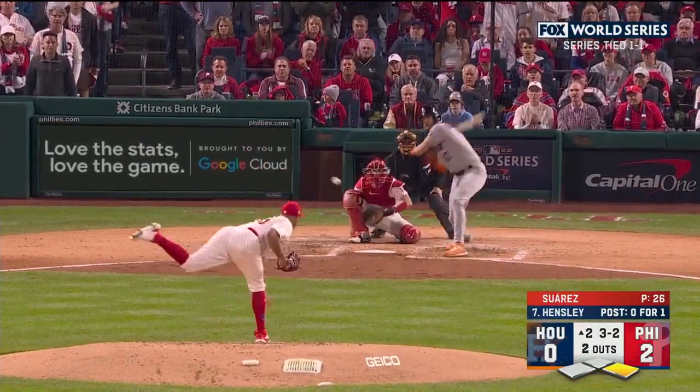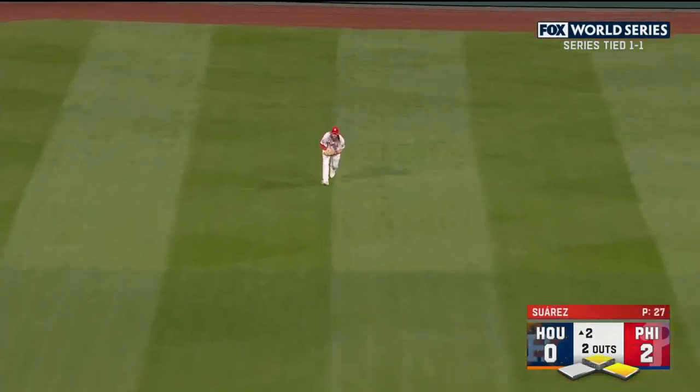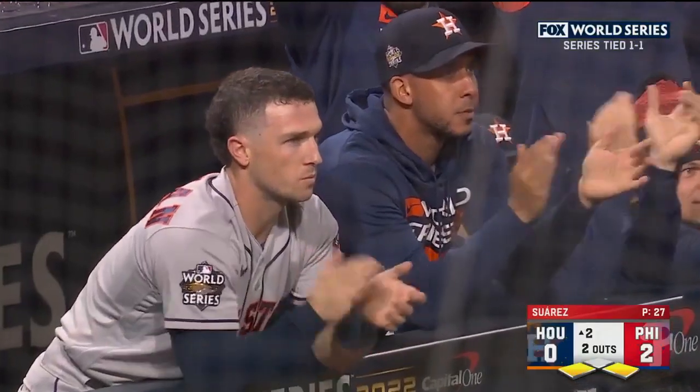Head start for Gurriel as the 3-2 comes home, and Hensley's got a base hit into center field. This is how he made his name coming up through the minors. A tough at-bat, a lot of pitches, and a lot of production.